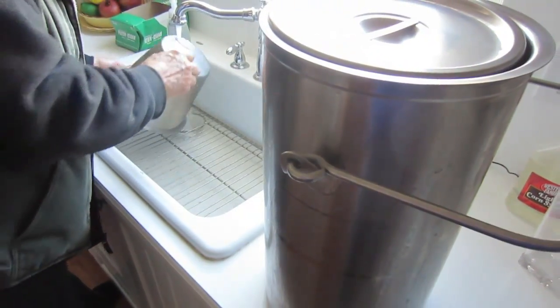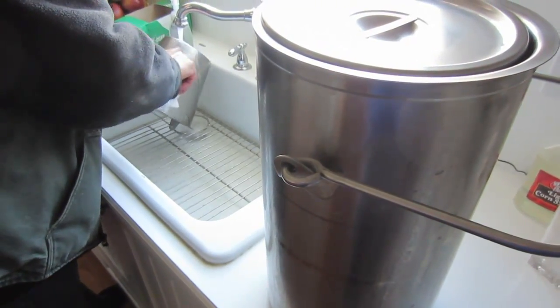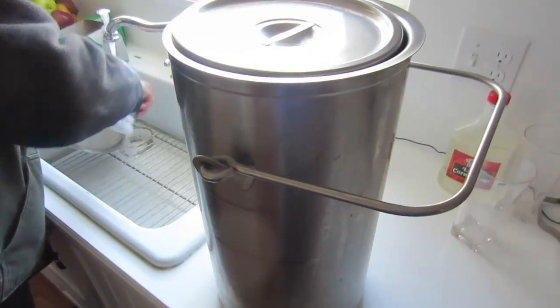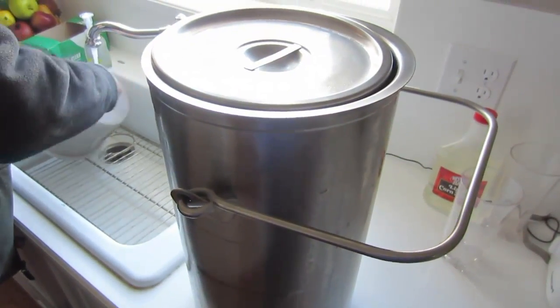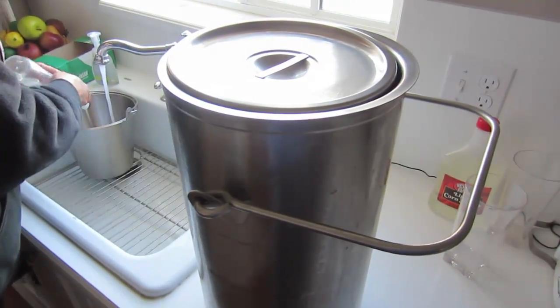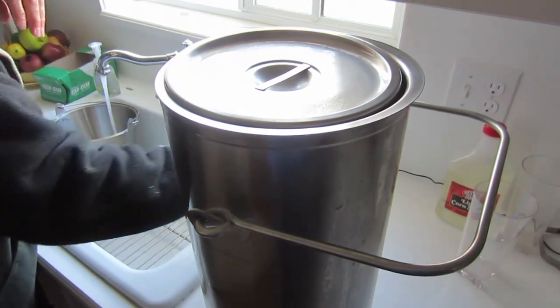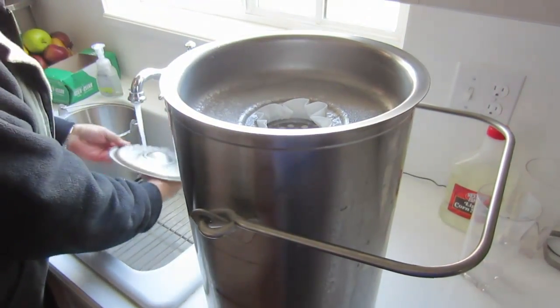So now that we're done collecting the milk, it's time to clean up and process the milk. They'll take this milk here and they will heat it up to 145 degrees for 30 minutes. Then they'll quick chill it. That'll pasteurize the milk so they can give it back to the kids so they don't get any diseases, and it's good for human consumption.